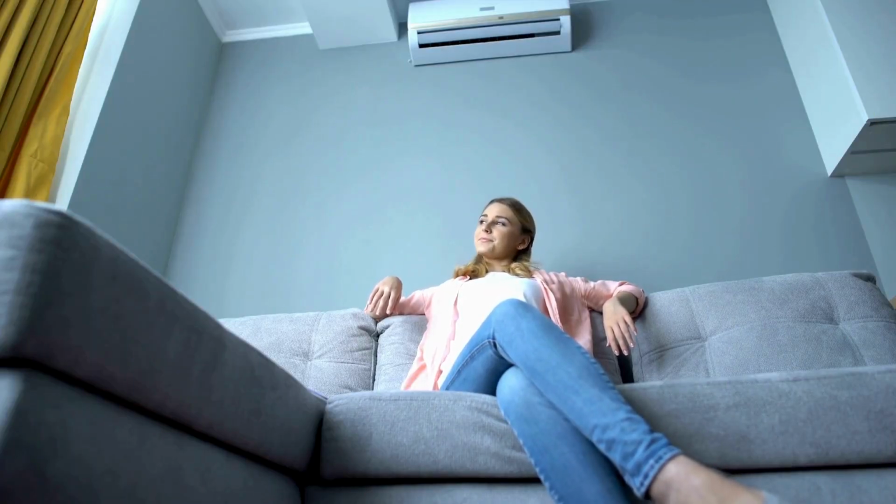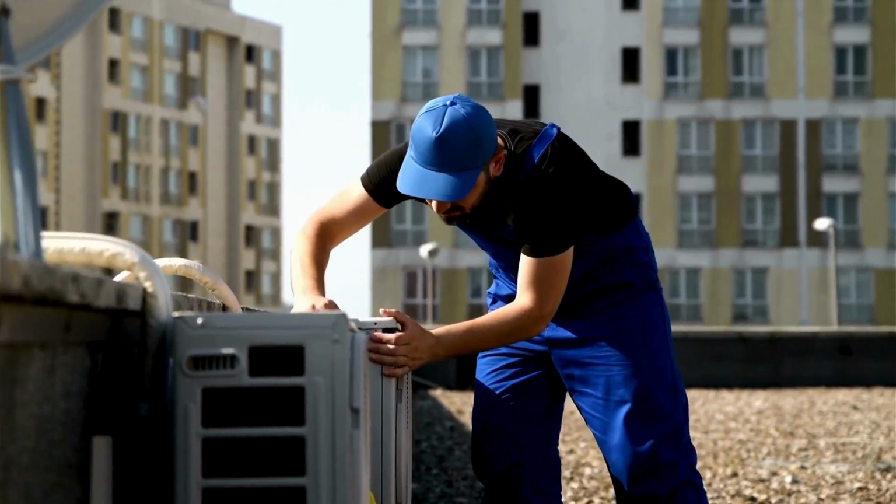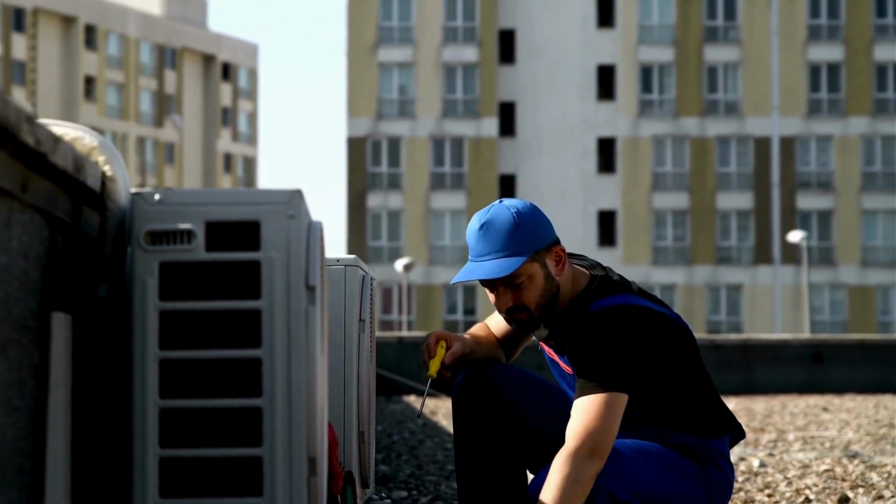Overall, customers are highly satisfied with the GE Window Air Conditioner unit for its affordability, effectiveness, and user-friendly features, making it a top choice for those seeking a reliable cooling solution.